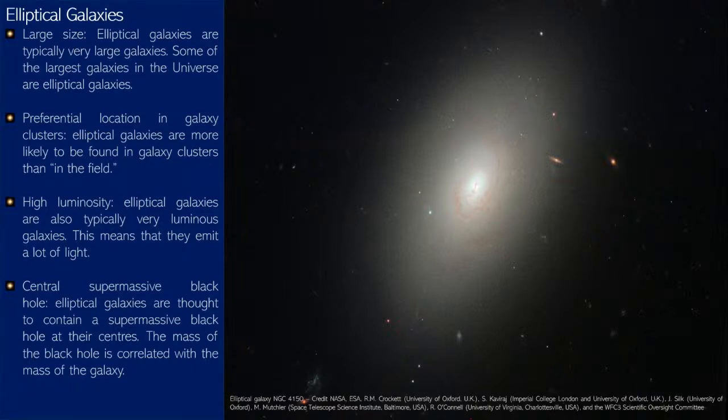Preferential location in galaxy clusters. Elliptical galaxies are more likely to be found in galaxy clusters than in the field. High luminosity. Elliptical galaxies are also typically very luminous galaxies. This means that they emit a lot of light. Central supermassive black holes. Elliptical galaxies are thought to contain a supermassive black hole at their centres. The mass of the black hole is correlated with the mass of the galaxy.